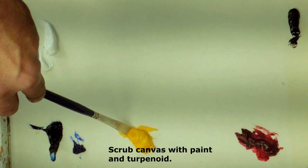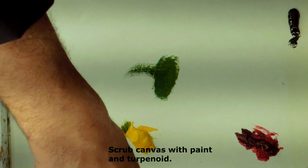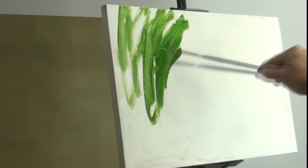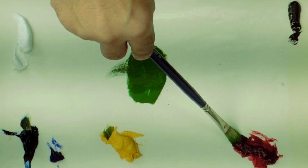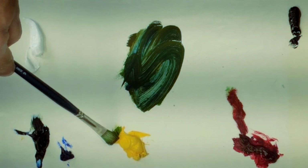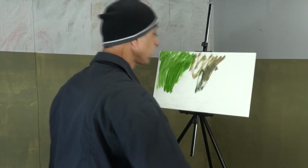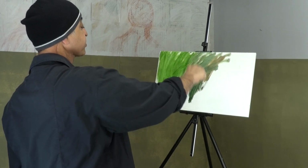Here, as you see, I am making the green. So I have cad yellow with Prussian blue. As you can see here, I'm going to scrub this in. Now, if I wanted to gray down this green, what I can do is take a little bit of red, just a little bit, and I want to show you over here on the other side what I can get as far as the scrub color. So it's a little grayed down. All right, so the first thing that you do is scrub.